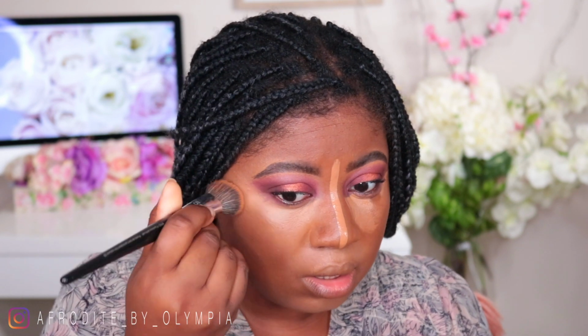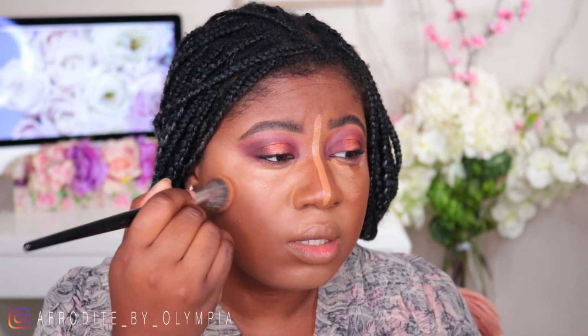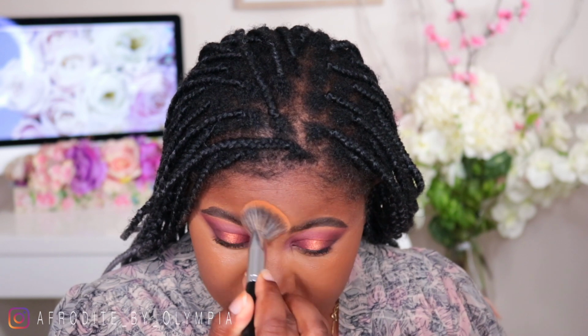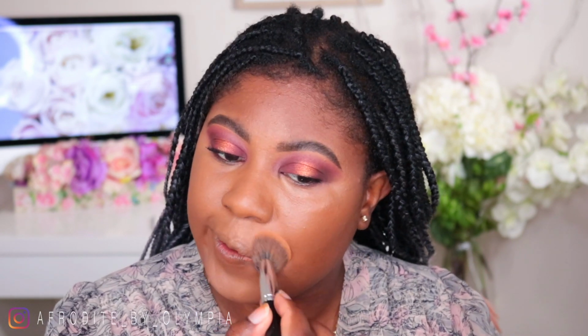And as you can see, this runs out. Look at it. Like, isn't that just stunning? And this brush is a Sephora Pro Flawless Airbrush number 56.